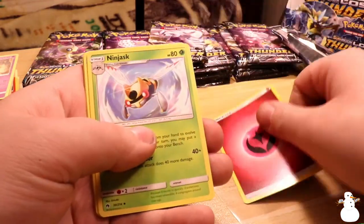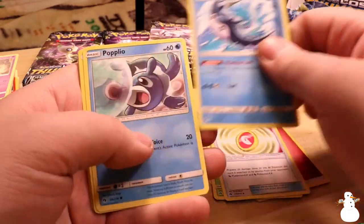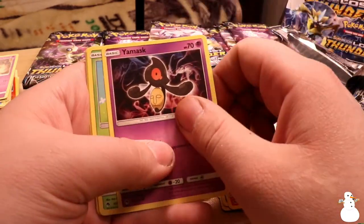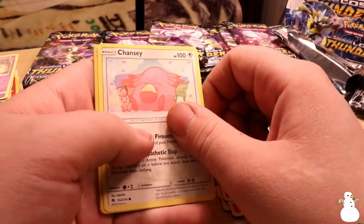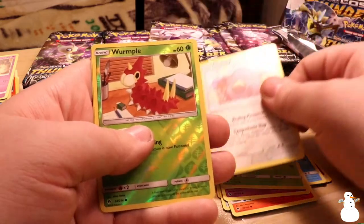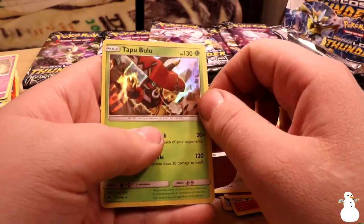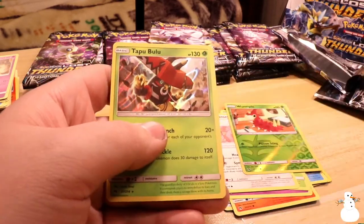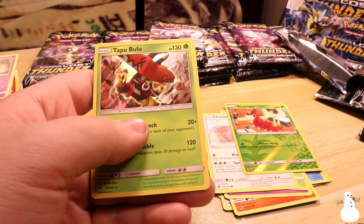Energy card. Ninjask. Fairy Charm. Mantine. We have Popplio. Litleo. Yamask. Skidoo, Skidoo. Chansey. Oh, that's a cute card. Up next, Reverse Holo. Wurmple. And a holographic Tapu card. Sweet. All right, let's sleeve it up.